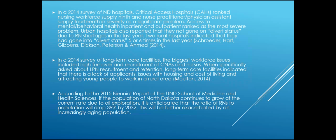Other information that's also available, in the 2014 survey done by the Center for Rural Health, there were several hospitals that indicated they had to go on diversion status due to RN shortages. We also surveyed long-term care. They indicated that a large issue for them is high turnover and recruitment of CNAs and nurses. And according to the last report out of the UND School of Medicine, they indicated that with the current growth rate of population, it's anticipated that the ratio of RNs to population will drop 39% by 2032. I haven't heard if they've updated that information because, of course, we've had changes in our population.